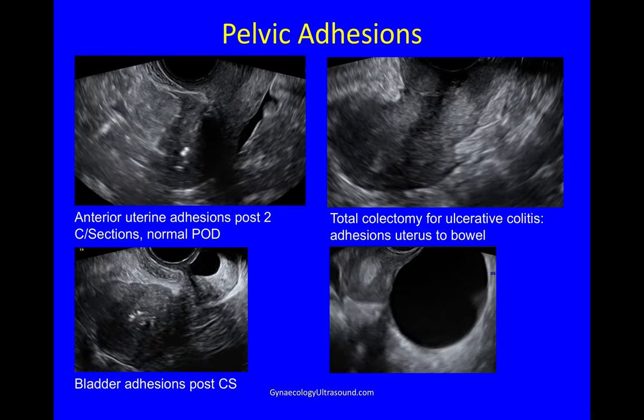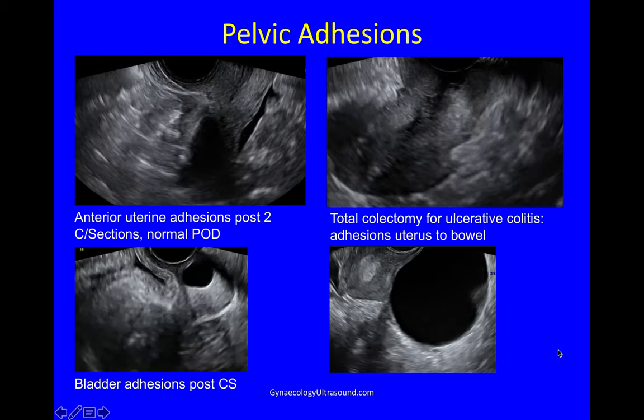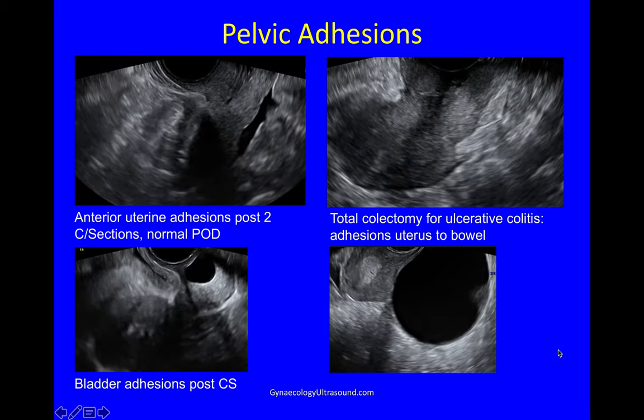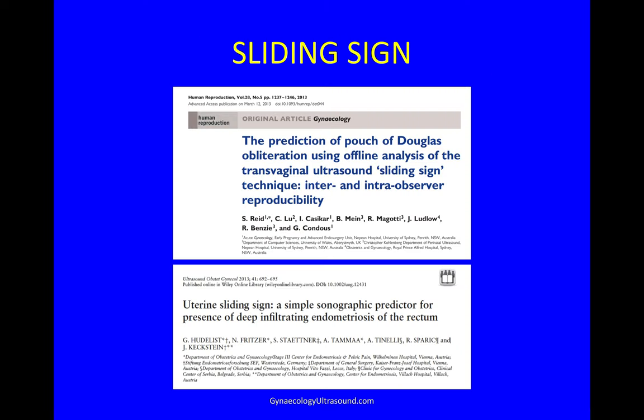And in this case, this patient has an ovarian cyst, but there are dense adhesions to the uterus, and it would be nice to know this prior to surgery. Thinking about adhesions behind the cervix and bowel called pouch of Douglas obliteration, you need to look for the sliding sign and judge the mobility between the back of the cervix and the bowel. These papers were published in 2013 describing how to look for mobility in this area.